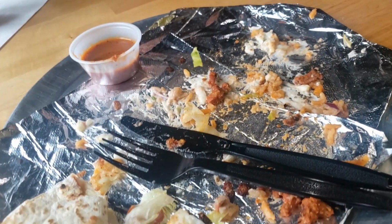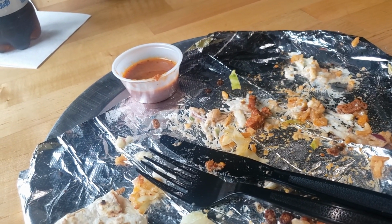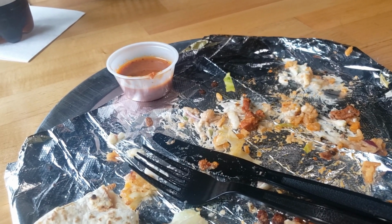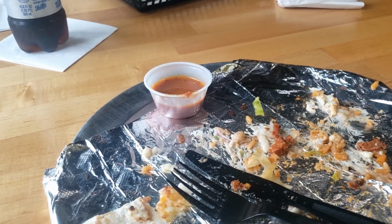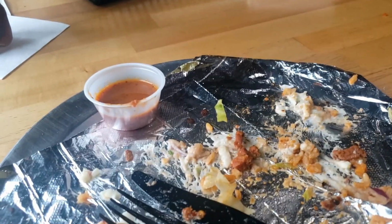As you can see, we finished it off. Food was very good, it was very fresh. And it had a little bit of a spice to it, but that's the type of meat it usually does. This place has only been open for 2 months, they said, and they're trying to get the word out. So if you want to try a unique Mexican street pizza and taco place, come check this out.